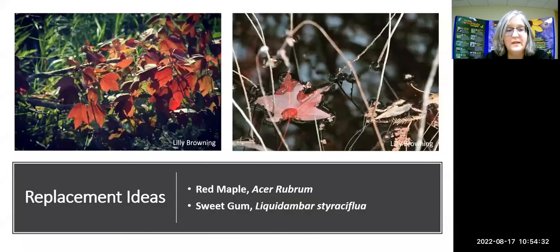All right. Some replacement ideas to give you the fall look, if that's what you're looking for. We have a native red maple here in Florida. It's going to need a wet area, but it can grow okay in some of the drier areas. And sweet gums, I never saw anybody plant a sweet gum. They just occurred naturally, but they're becoming a popular plant that they're putting in new homes and selling in nurseries.